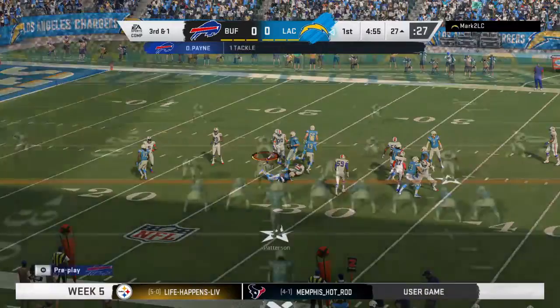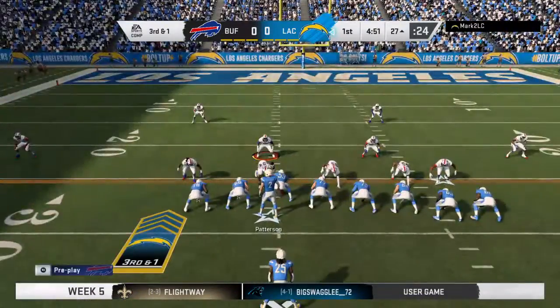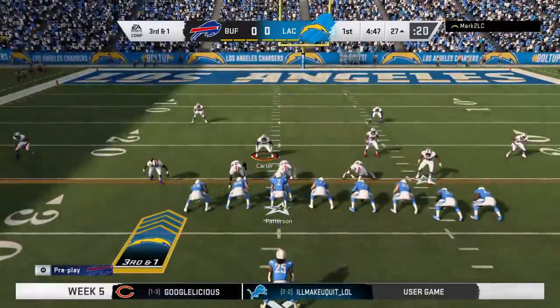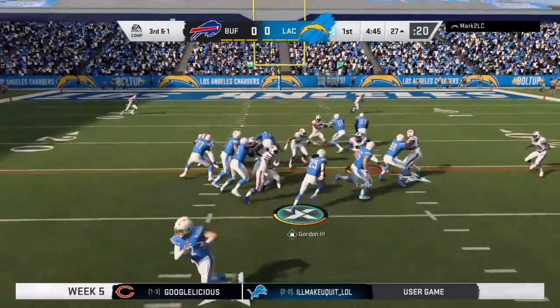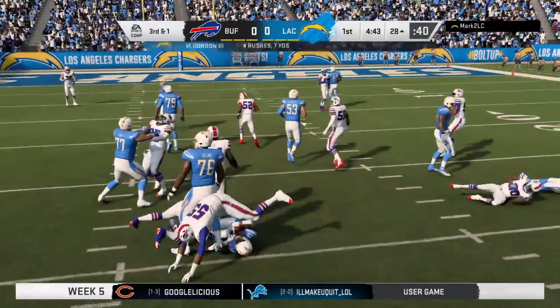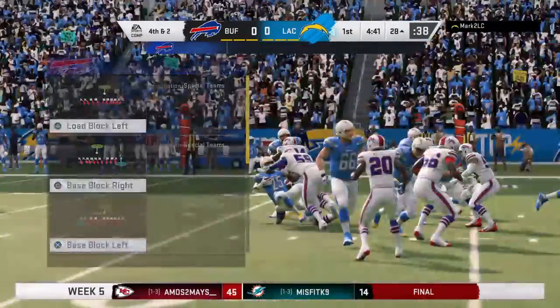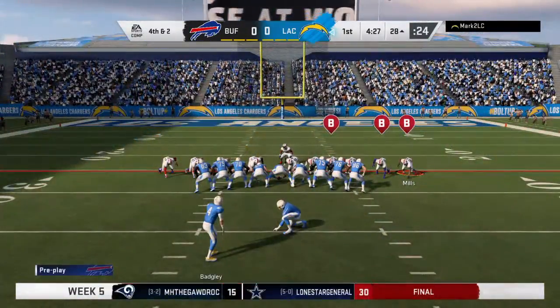Well, I think that's what they're going to need to do here in the first half. You've got to take some pressure off of this young quarterback, and no better way to do it than to establish the running game early. They'll try and run it. Here's Gordon. And Gordon's going to be stopped short. A loss of a yard, and it brings up 4th. It's a tough one right there.